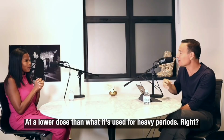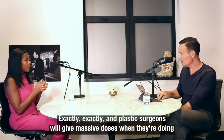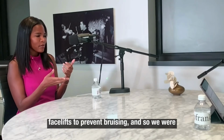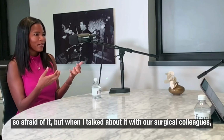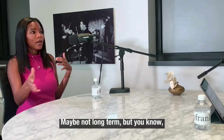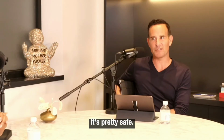And a lower dose than what is used for heavy periods, right? Exactly. And plastic surgeons will give massive doses when they're doing facelifts to prevent bruising. We were so afraid of it, but when I talk to our surgical colleagues, they say we use doses far higher than that. Maybe not long term, but they use far higher doses. It's pretty safe. It's a safe medication.